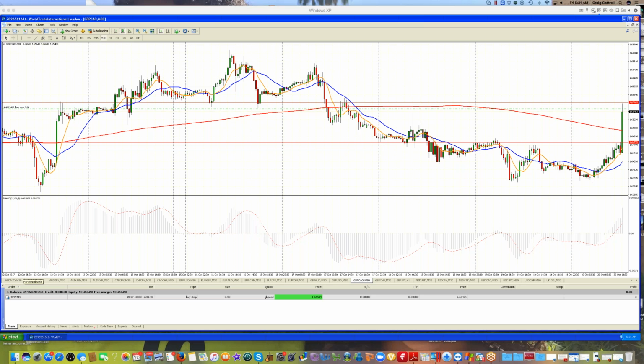Alright. I have a buy stop in GBP CAD, 1.65519. It's a buy stop. Okay. I might move that down some more. We have about a 10 pip range there. But that's the power of proper setting, gang.